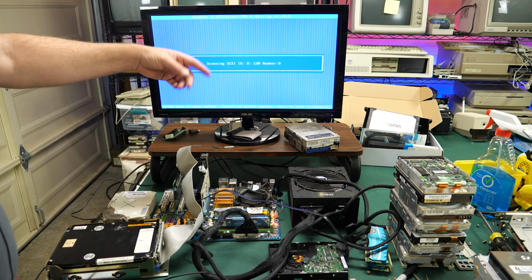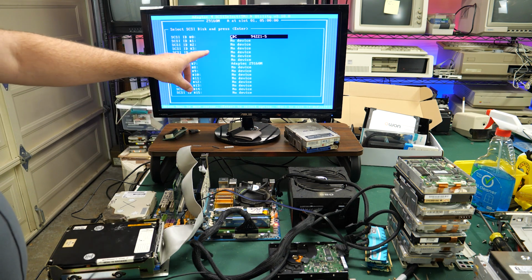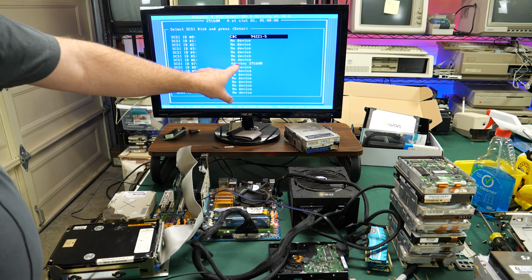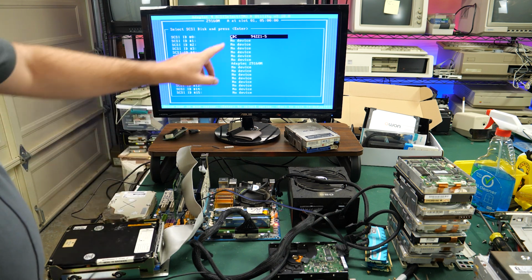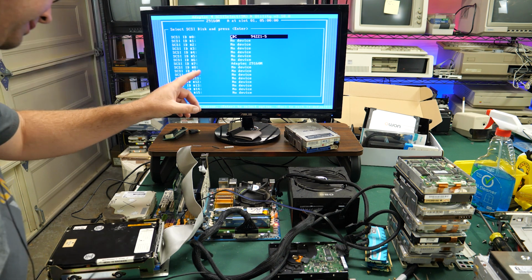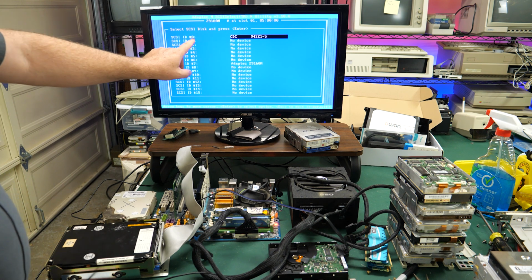And there again, it's going to do a scan of all the devices that it can see on the chain. And in this case, it sees the Adaptec card itself as one of the devices. That's SCSI ID 7. And it sees this CDC drive, or whatever it was called, Magnetic Peripherals Incorporated drive, is set for SCSI ID 1.